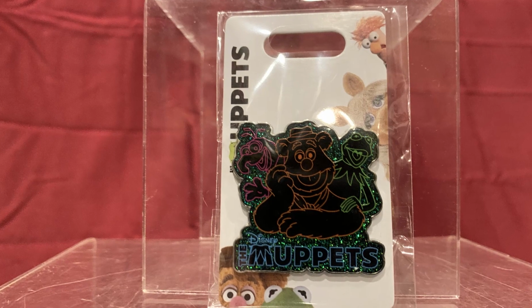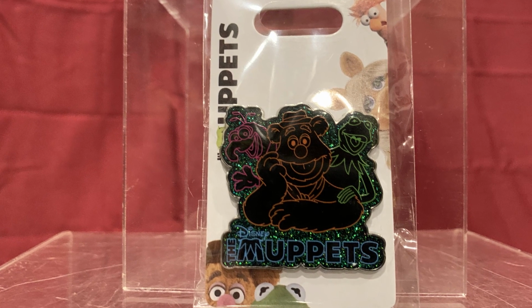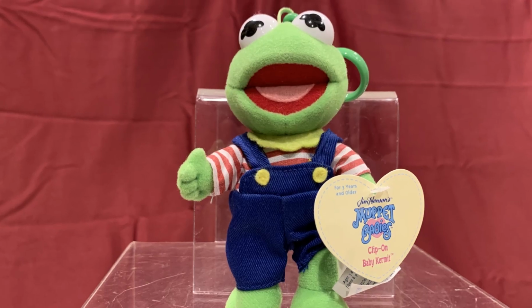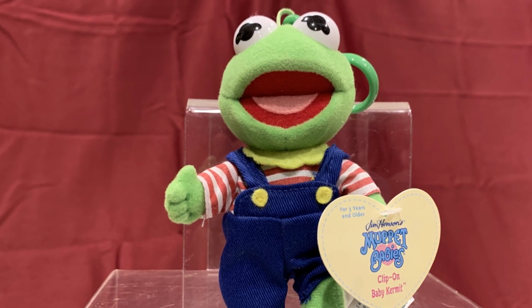Here we have another Muppets pin. This is released exclusively at the Disney Pins blog and features Kermit, Fozzie, and Gonzo in neon with the Muppets logo, all in a glittery background. I also picked up this mid-90s Muppet Babies mini Kermit keychain plush by Toy Play.